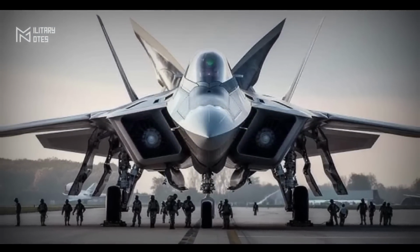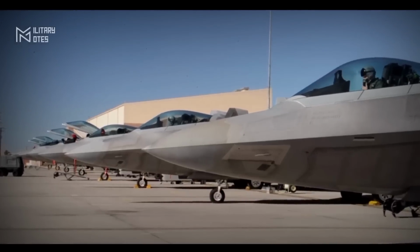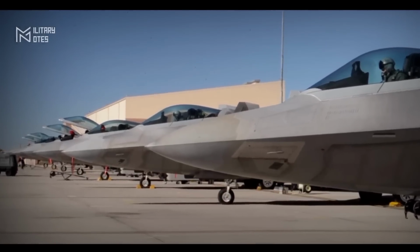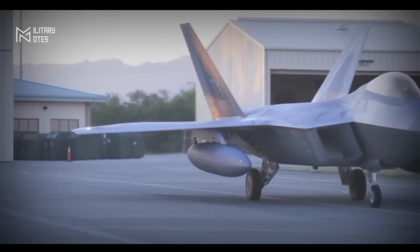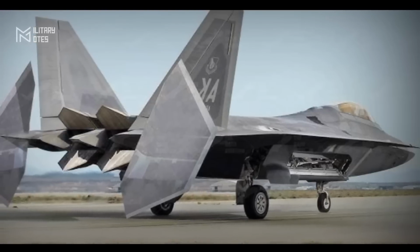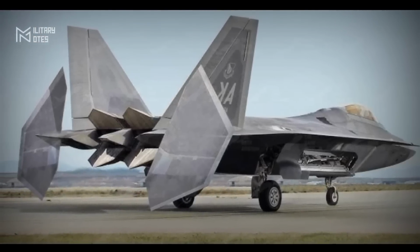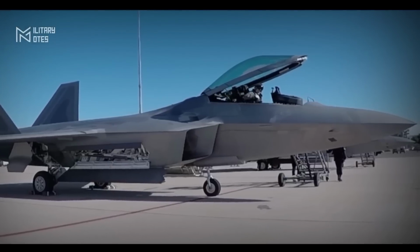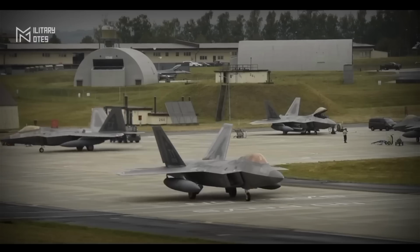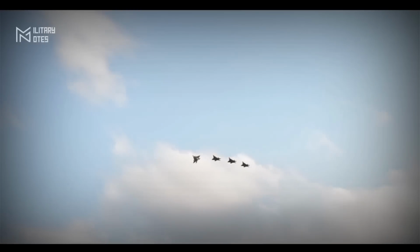Challenges and future of the hypersonic F-22. However, while these improvements are remarkable, there are some challenges that must be faced. One of the biggest challenges is the issue of maintenance and operational costs. The hypersonic engines used by the F-22 require more intensive maintenance than conventional engines, and this has the potential to affect the number of flight hours and operational costs of the aircraft.